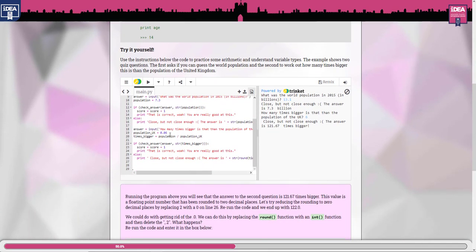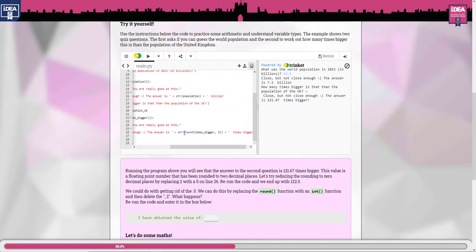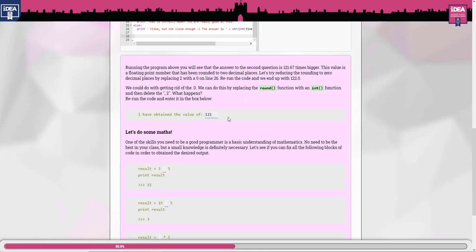So what we're going to do here is look down for line 26, right? We can see where we've got an int function. So where we've got a round here, we need to change this to an int. There we go. Change that to int, I-N-T. And then you're going to change the times bigger. So we're going to get rid of the 2, like that. And now if we run it, it says, what's the world population 2015? Don't know. 7.3, and give a random answer, and we get 121 as our answer. So we're going to copy that and put it in the box below here. That is our answer.